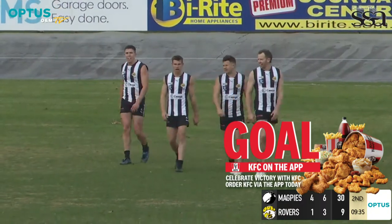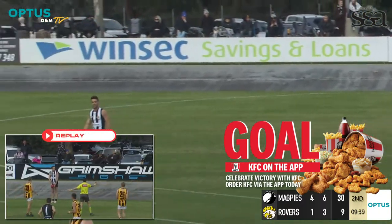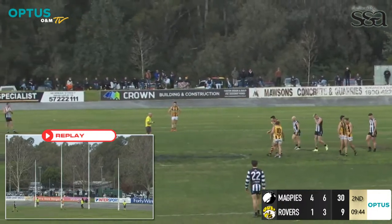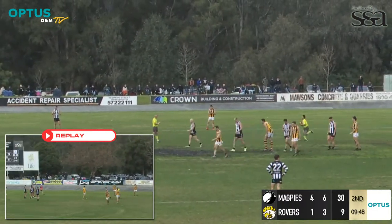We've played 10 minutes in this second term. Absolutely, what a great finish there by Wangaratta Magpies again. And I guess the damning stat at the moment is the marks inside 50. Wangaratta Magpies this game have had 7 marks inside 50. Rovers have not marked the footy inside 50 in this.